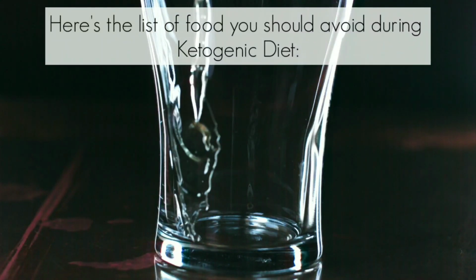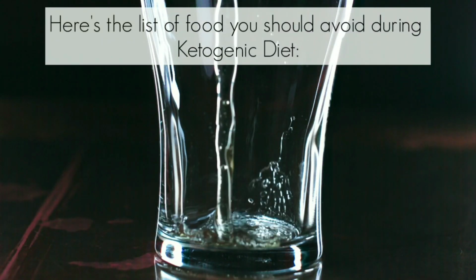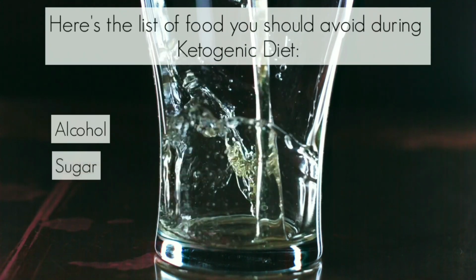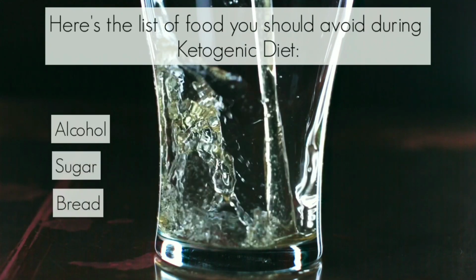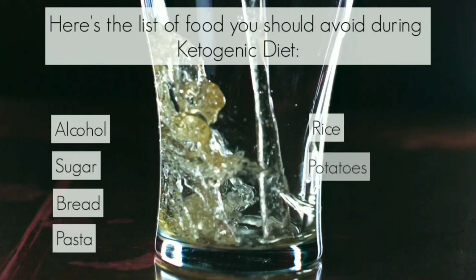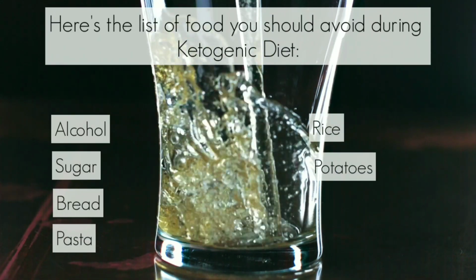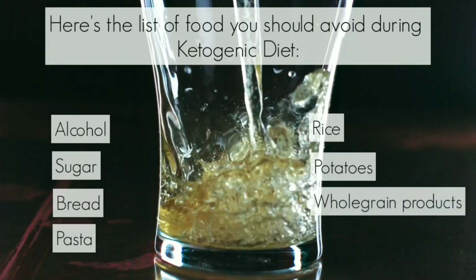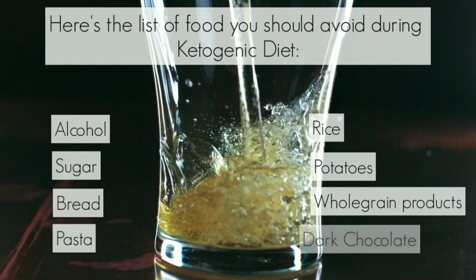Here's the list of foods you should avoid during ketogenic diet. Alcohol, sugar, bread, pasta, rice, potatoes, including sweet potatoes, French fries, potato chips. Whole grain products. Dark chocolate.